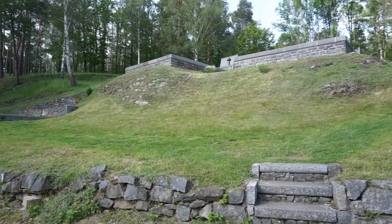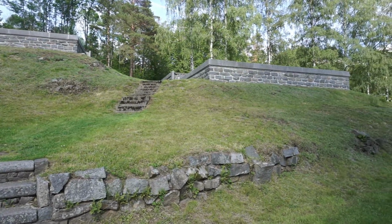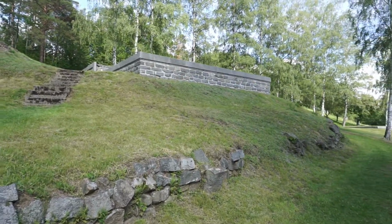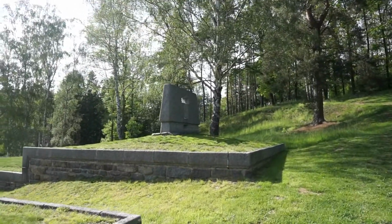Today we can see the remains of where the houses were, where the quarry was, and visit a museum to the village. The memorial is very well kept and it's a fitting reminder of what happened there.